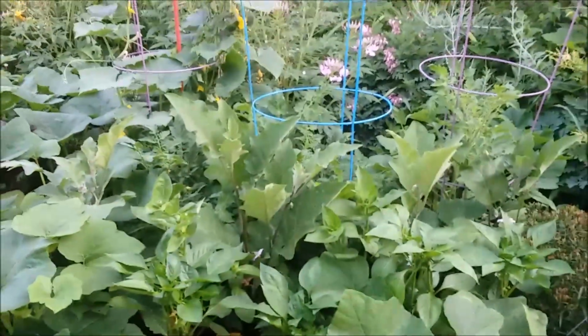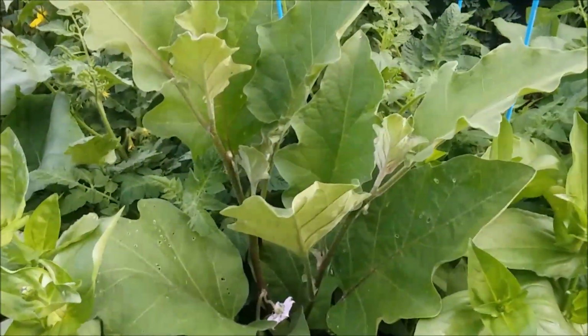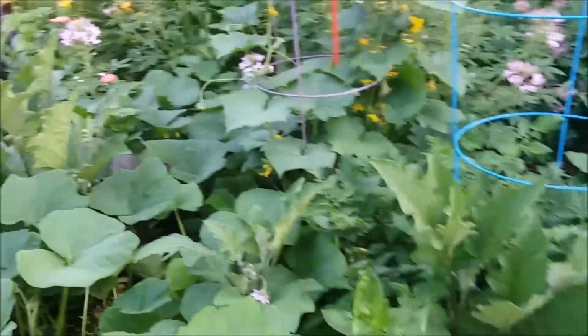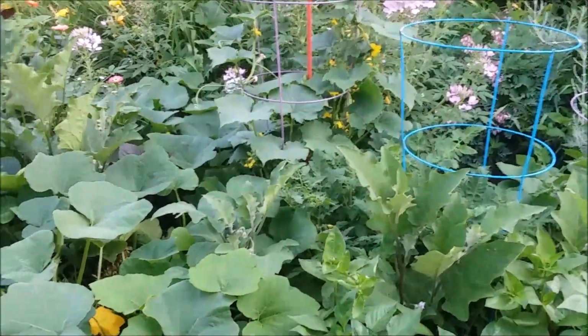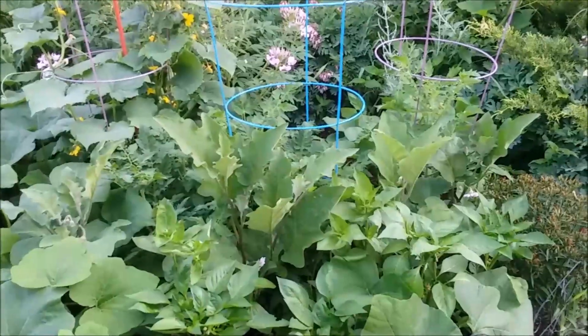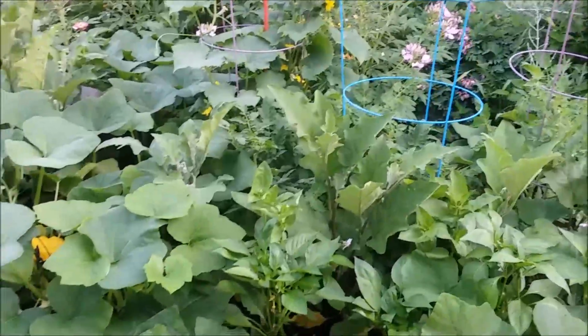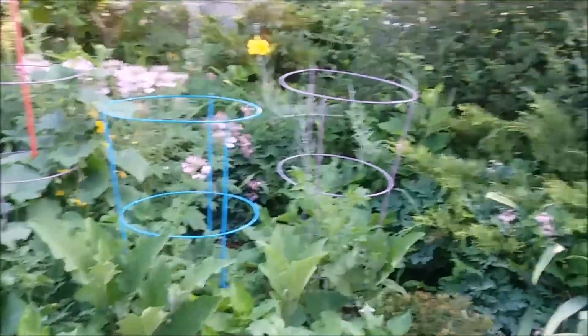And my eggplant trees here, really starting to flower. Last year I grew it this way and they just really produced a lot of vegetables. I got a lot of not summer squash, butternut squash from this garden, and it was just really, really beautiful.